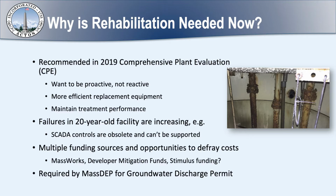Also, another reason to put this all together in one project is that multiple funding sources have come together now to help defray costs. We just received a MassWorks grant. A developer on Powder Mill Road, the developer of Powder Mill Place, has promised to donate $500,000 to the plant and for us to use it in any way we need. There's also the potential of getting stimulus funding at this time for shovel-ready projects.